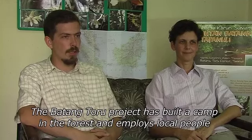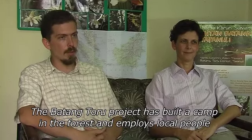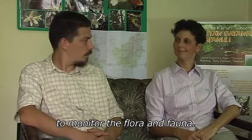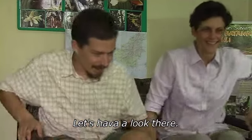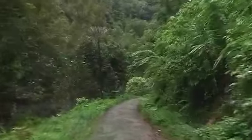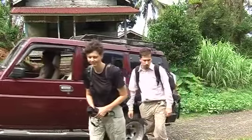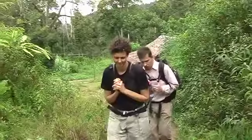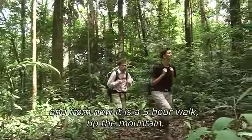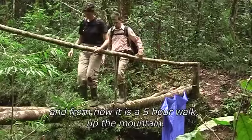The Batang Toru project has built a camp in the forest and employs local people to monitor the flora and the fauna. Shall we go back there? Okay, let's have a look. Let's go. We are at the village, which we can still reach by car, and from now it's a 5-hour walk up the mountain.